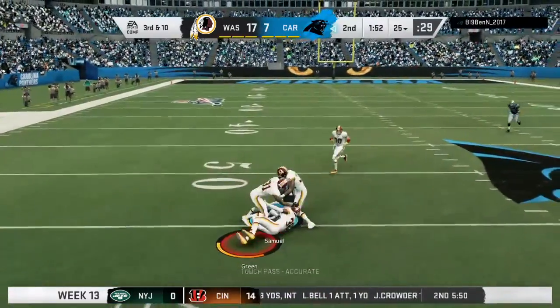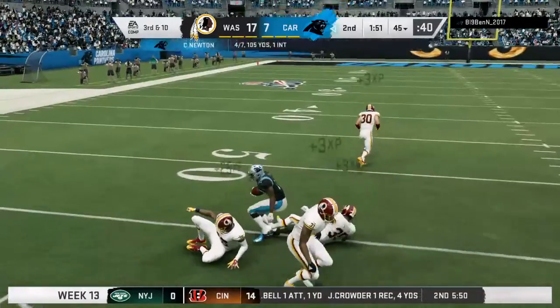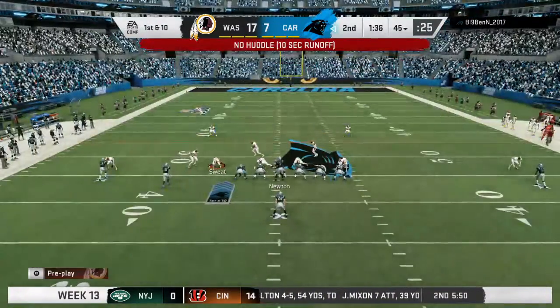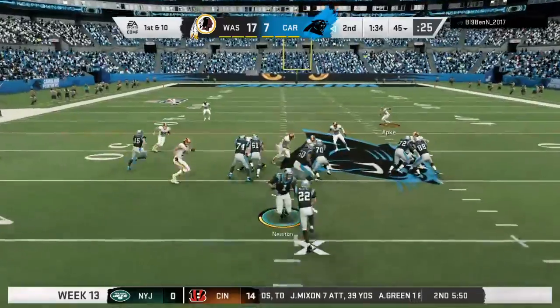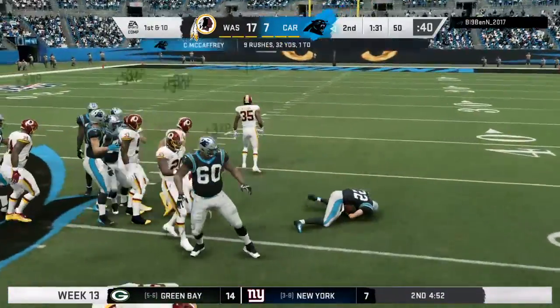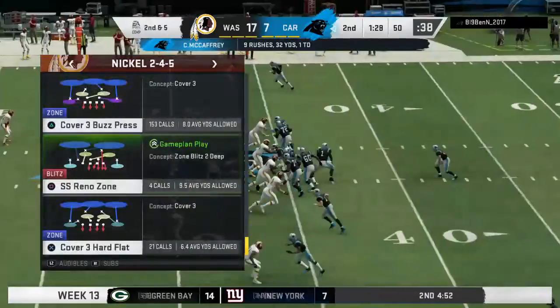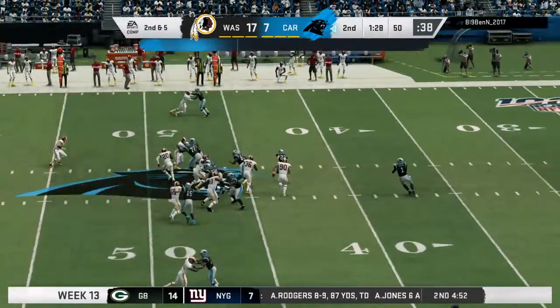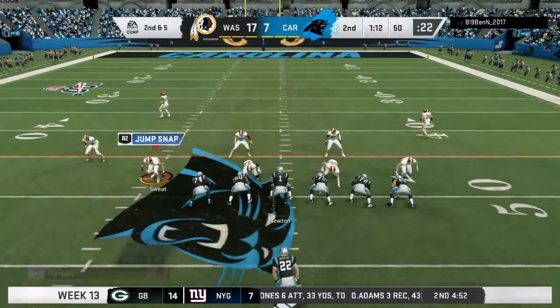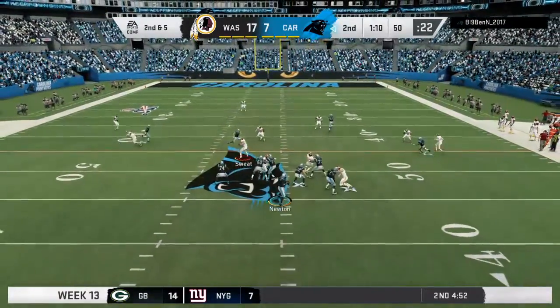Got his target, Samuel. And they'll get it all the way up about 5 yards shy of midfield. A big third down pickup of 20 yards. On the ground, McCaffrey. 5 yards on the carry. Good pickup on first down. After the pickup of 5, here's 2nd and 5. From the 50, Newton.